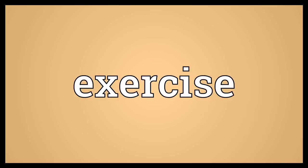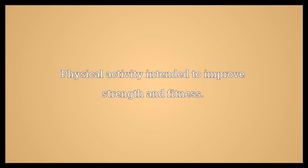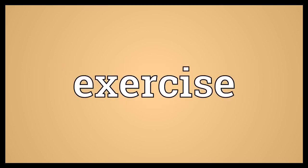Exercise. Any activity designed to develop or hone a skill or ability. Physical activity intended to improve strength and fitness. A setting in action or practicing, employment in the proper mode of activity, exertion, application, use. Exercise.